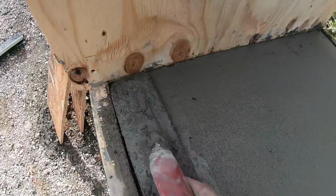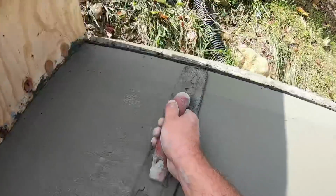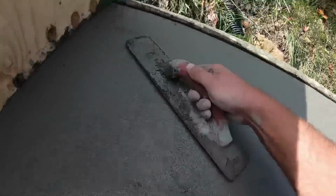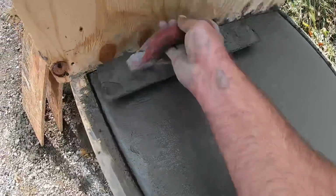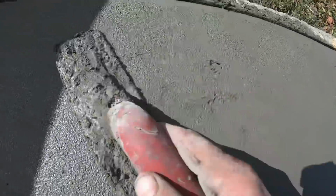Once you get everything around the edges done, I come back with a mag float. You can also come back with a steel float. This really kind of depends on how the concrete's behaving and what finish you're looking for. But basically, just want to get all the little holes filled in, all the lines out, like that right there. That needs to be smoothed in because it'll show through.